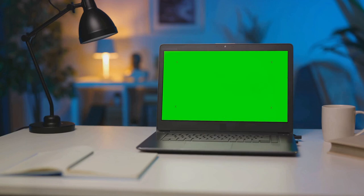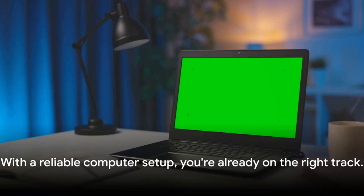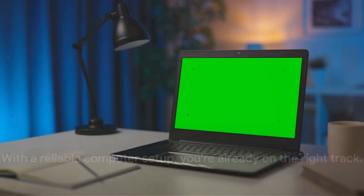You're not looking for a high-end gaming rig. A decent recent computer that keeps up with updates and loads swiftly will do the trick. Consider a portable monitor for extra productivity and a good USB hub for peripherals. With a reliable computer setup, you're already on the right track.